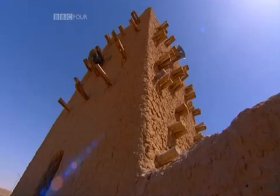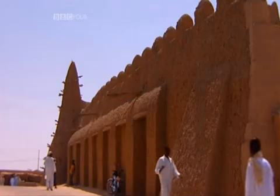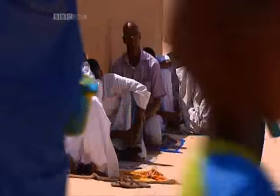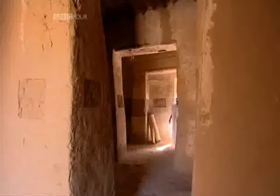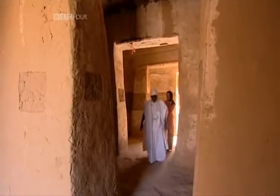Impressive as it is now, back then Kanka Musa's mosque would have awed the people of Timbuktu, just as Europe's mighty cathedrals left their congregations in no doubt as to where the power lay. The imam guided me around the mosque's deceptively spacious interior.